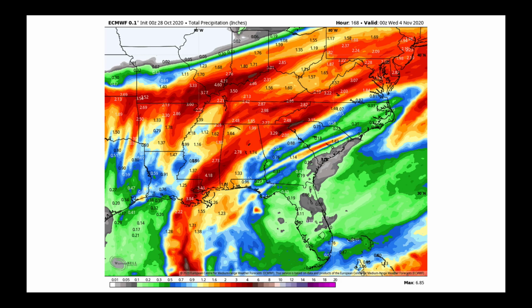Now I want to take a look at the latest data we have in terms of total accumulated precipitation. What we've got here is the combined systems coming through parts of the southeastern United States. We will find an area right in through here where we are expecting anywhere between maybe 3 to 6 inches of rainfall. There'll be another corridor right in through there where the cutoff low moves through that also has the potential for 2 to 4, maybe 5 inches of rain.